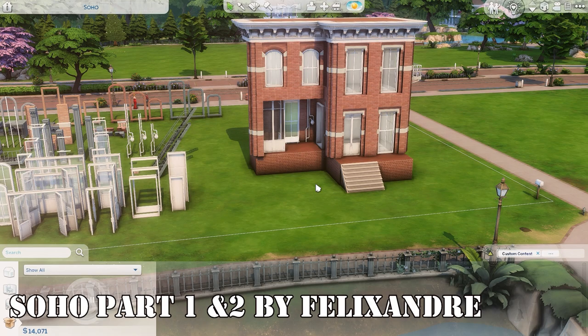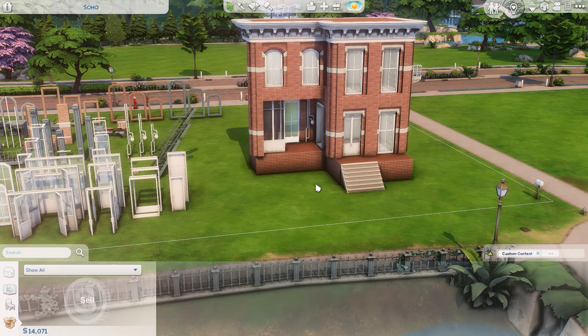So our next set is going to be purely a build set, so there's no buy objects really in this one. And this set is by Felixander and it's called Soho. So this is part of a bigger set, so this is parts 1 and 2 of Soho, and there's 6 sets. I believe the last set is still in early access at this point, but I love this. You guys can probably already tell why. It's so detailed and it lets you create really cool apartments, which is something we couldn't do before earlier this year, I believe, is when For Rent came out.